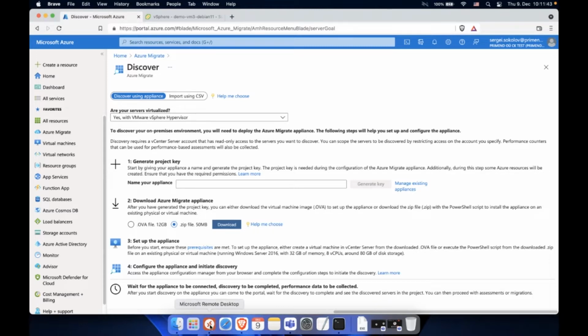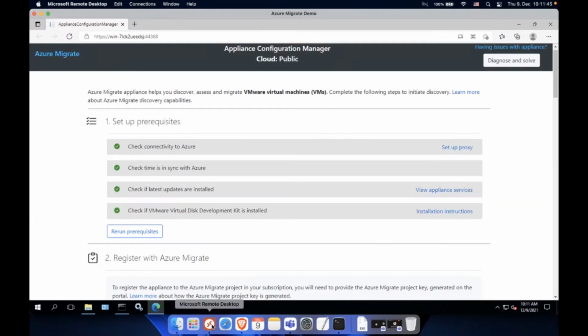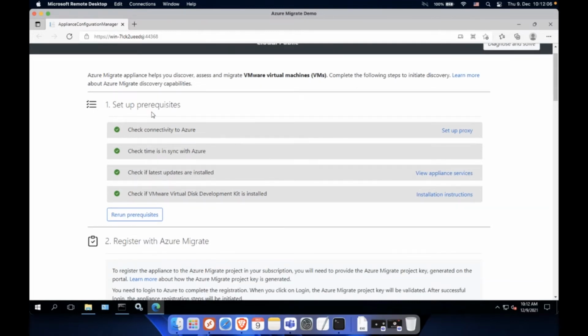Once the appliance is deployed, it's already open here, I RDP into it. It's a web service that runs locally using this port number. It shows this web page, where first of all you need to make sure that all the prerequisites are complete: it has connectivity to Azure, it can synchronize time with Azure, and it's running the latest version.